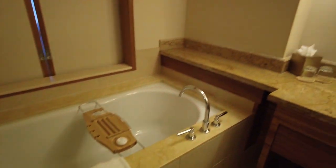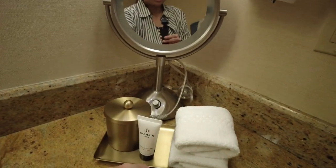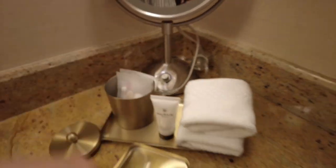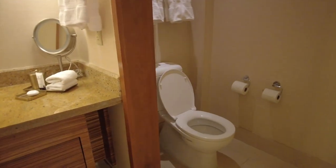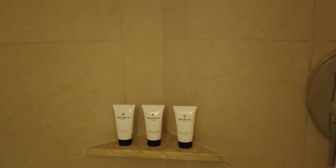The bathroom is big. We have a bathtub. They have very nice bathrobes right here. That's the sink. We actually have Balmain amenities. Body lotion, soap. The cotton buds there. They have makeup remover wipes. Wow, this is the first time I saw a hotel that has makeup remover wipes together with their amenities. And the toilet with the shower. Shampoo and conditioner are also Balmain.